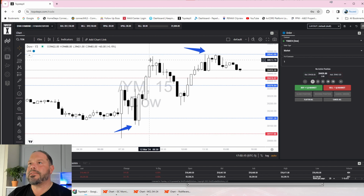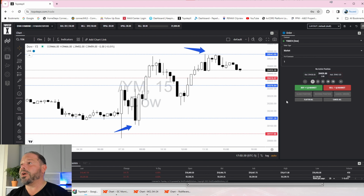And then as we can see, we got to our level here this afternoon at 39,544, which is a level I gave early this morning. And boy, did this sucker really respect that level pretty well.